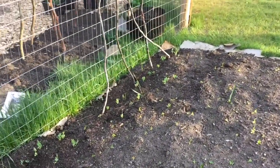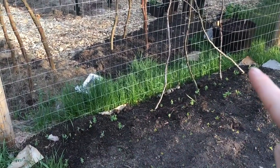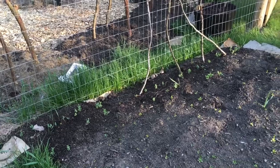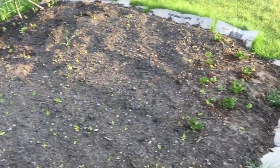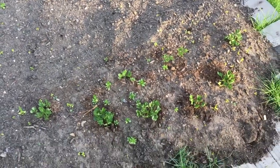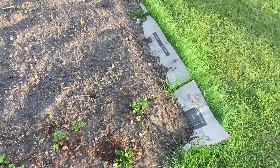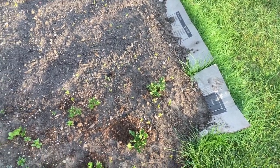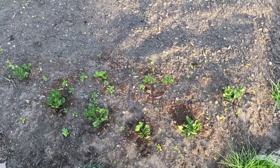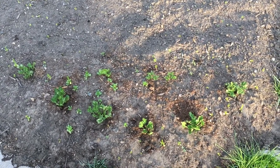So in this bed I've planted sweet peas. As you can see, they're coming up. Just so sweet. And then my ranunculus, they're green, and anemone, they're green. They're not really getting much bigger. So I'm not sure what that's about. I have some ideas. If y'all have any thoughts on that, let me know in the comments.